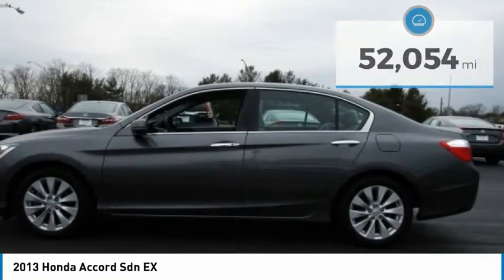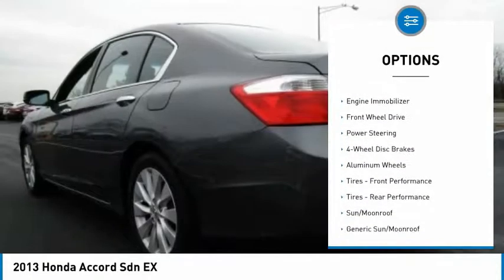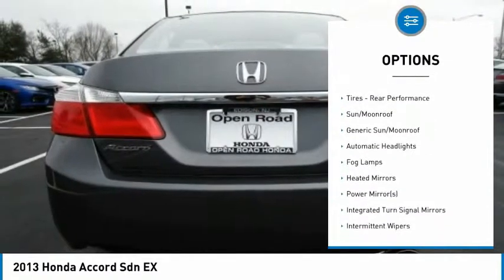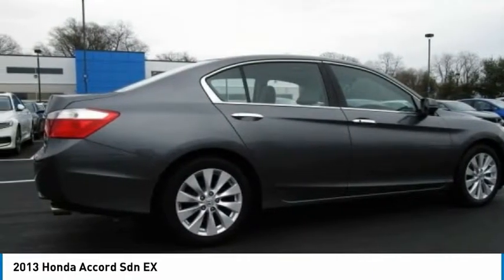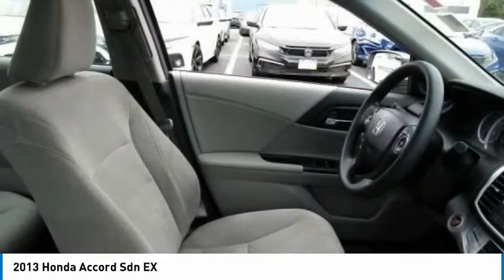Here are some of this vehicle's great options: backup camera, stability control, traction control, anti-lock braking system, steering wheel audio controls, keyless entry, Bluetooth, adjustable steering wheel, power steering, driver airbag. If you like it online, you'll love it in your driveway. Take it for a spin today.